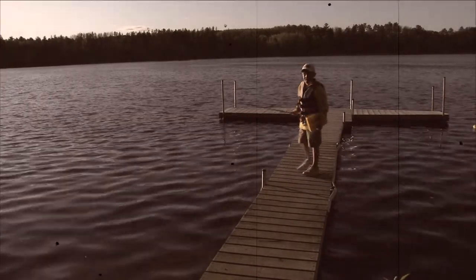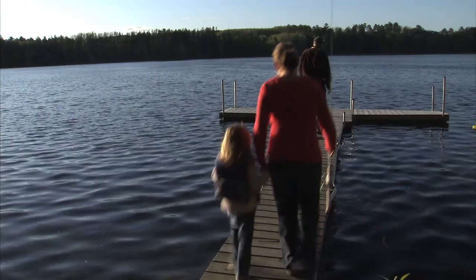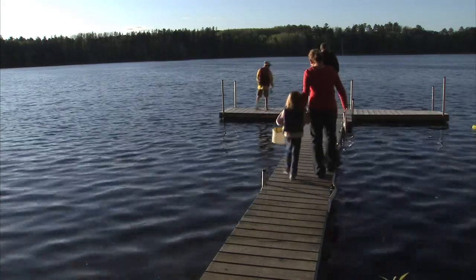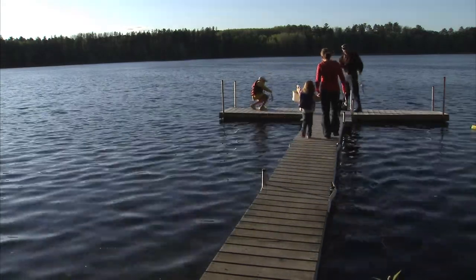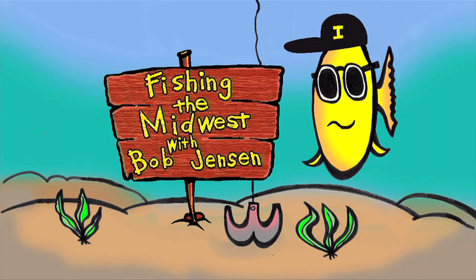Come on, guys, let's go fishing. All right. Hey, Bryn, there's already one down here. Come on, Bryn. Should we try to catch a fish? Yeah. Okay. Let's see what's down this way.